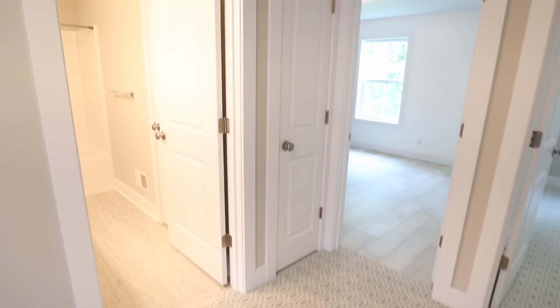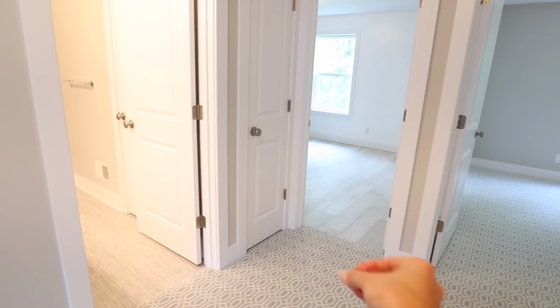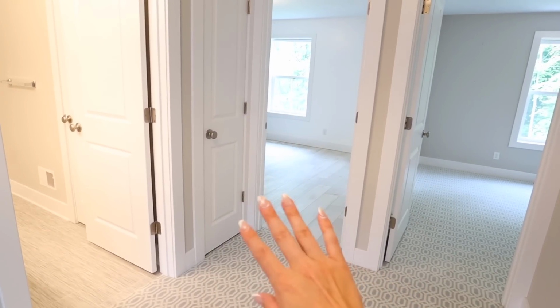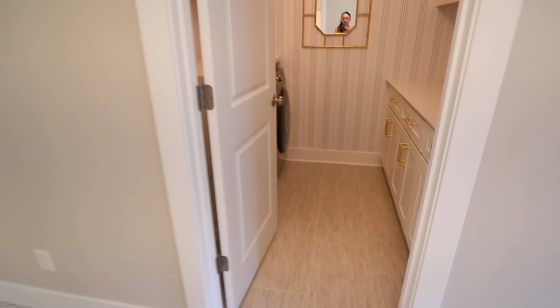Some people like a Jack and Jill. I would prefer separate because you don't know what they're gonna do. I'd rather just have one door, one entrance, one exit for a kid's room. But that is, again, total personal preference. I feel safer that way. But up to you. And then laundry on the second floor.